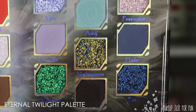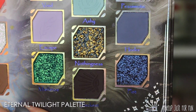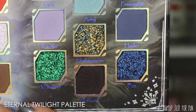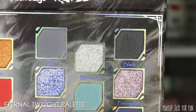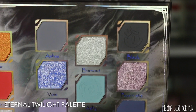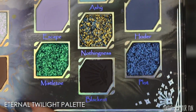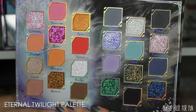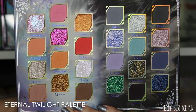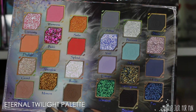So this palette is half matte, half shimmer. All of the mattes are just their straight up regular velvety matte formula. There's no sequin, glittery matte shades, but a lot of the shimmers have different textures. Some are just straight up regular metallic, some are more foily and have that kind of chunky feeling to them. Those things will be more apparent in the swatches.